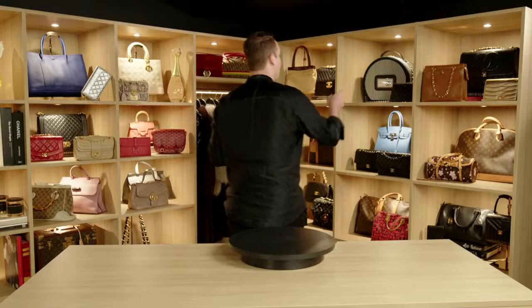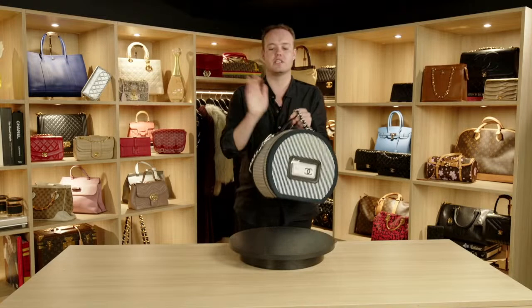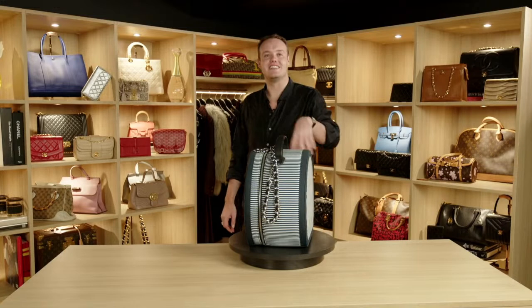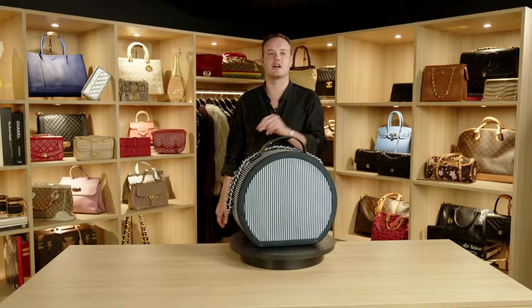Next, we have this gorgeous piece, which is perfect, let's say you're going to the chateau during the summer and you gotta bring your hats. Or, you know, who doesn't love a hat box as a perfect travel bag, in my opinion, right? This is the Chanel Paris Venice. Beautiful, beautiful navy and white striped canvas Rolto hat box.